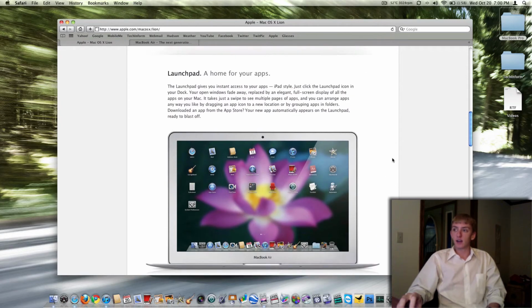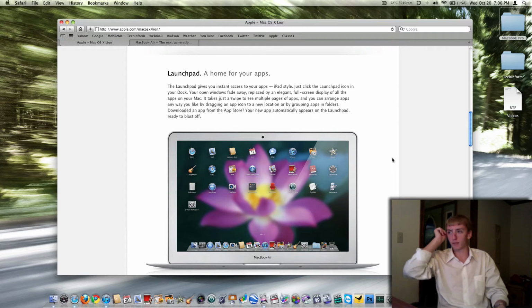Launchpad. Not my favorite thing. I obviously have not used the software yet. That's one thing we'll touch on in a little bit, but we probably won't see OS X Lion for, I think they said 90 days, which is about 3 months. Don't quote me on that. Go watch the keynote, apple.com.